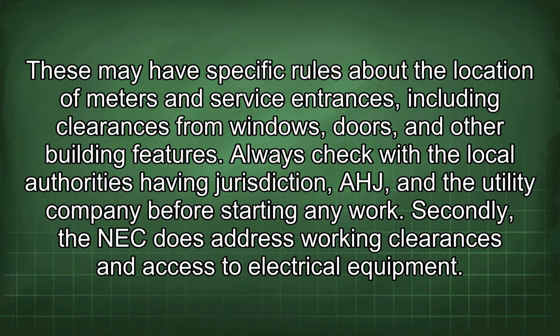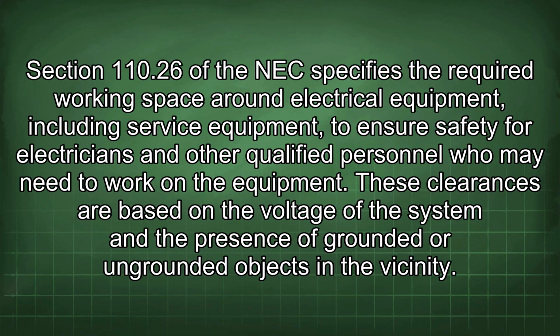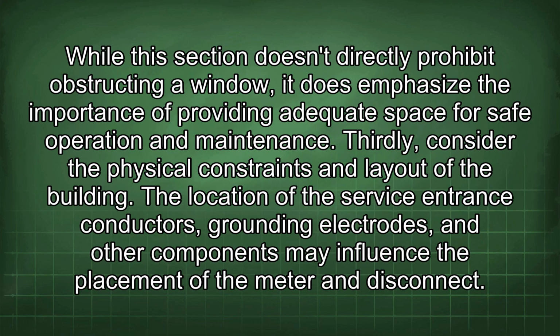Secondly, the NEC does address working clearances and access to electrical equipment. Section 110.26 of the NEC specifies the required working space around electrical equipment, including service equipment, to ensure safety for electricians and other qualified personnel who may need to work on the equipment. These clearances are based on the voltage of the system and the presence of grounded or ungrounded objects in the vicinity. While this section doesn't directly prohibit obstructing a window, it does emphasize the importance of providing adequate space for safe operation and maintenance.